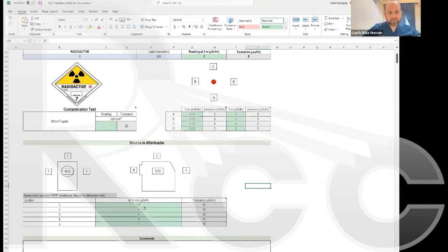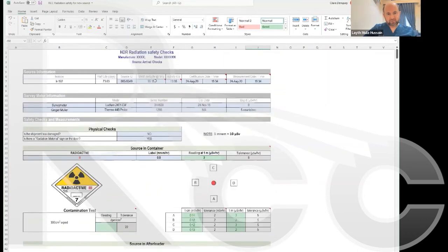Claire, there's a question regarding the sheet from Saleh. With regard to the activity that is on the sheet, is it the initial activity at the time of the shipment or the activity at the time of the compliance check? So this would just be from the source certificate. So that would be at the time of shipment.